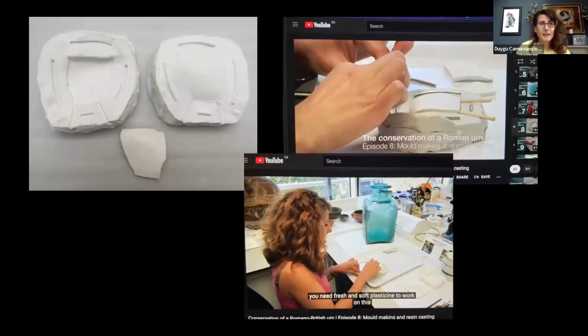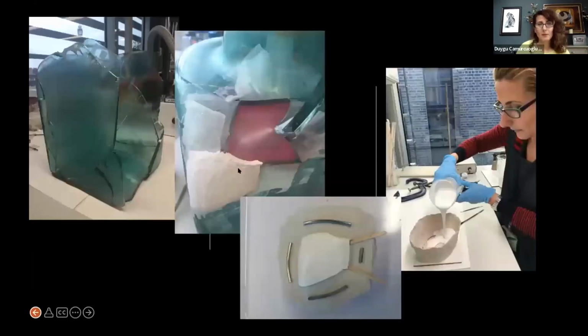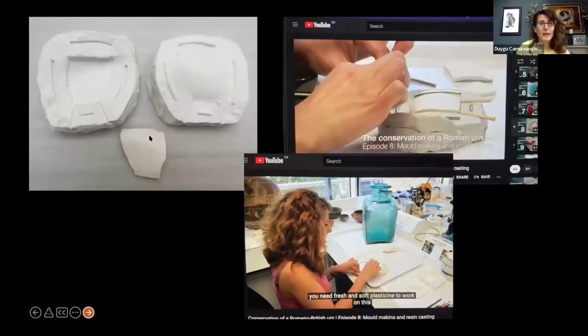Here you can see after I created the silicone rubber 2-part molds, and this is the plaster cast that I made first. You can see here how I created it using dental wax as a backing material, and then from this plaster cast I created the 2-part silicone rubber mold, which would then again be used to cast the resin.